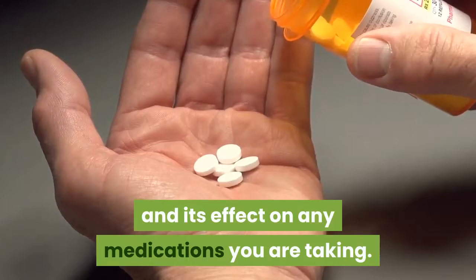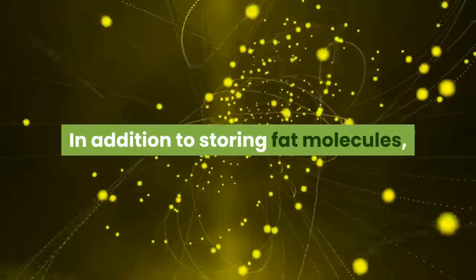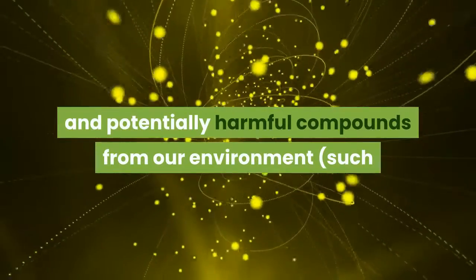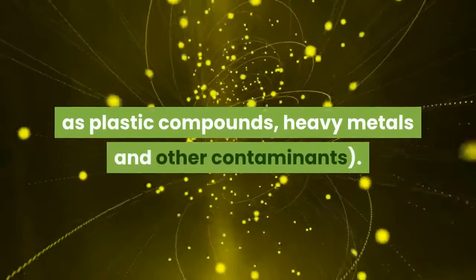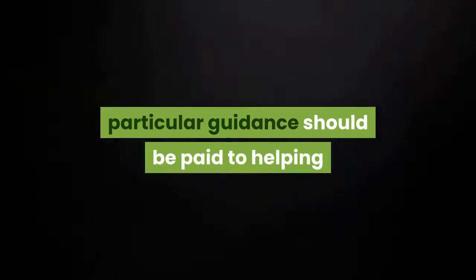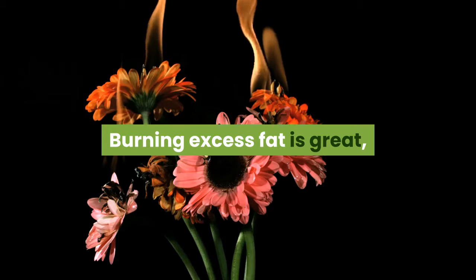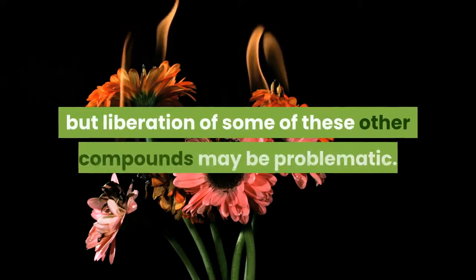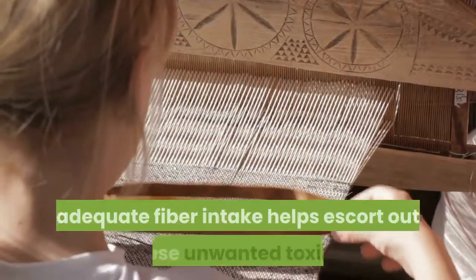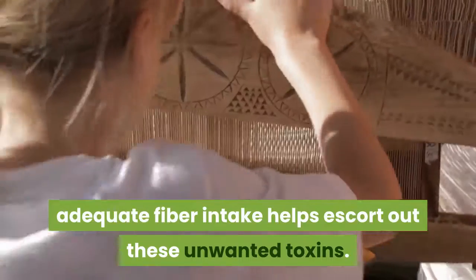In addition to storing fat molecules, fat cells are also relatively safe storage sites for excess hormones and potentially harmful compounds from our environment, such as plastic compounds, heavy metals and other contaminants. Especially if you have a known exposure, particular guidance should be paid to helping your body safely get rid of these compounds as they are being released. Burning excess fat is great, but liberation of some of these other compounds may be problematic. At a minimum, adequate fiber intake helps escort out these unwanted toxins.